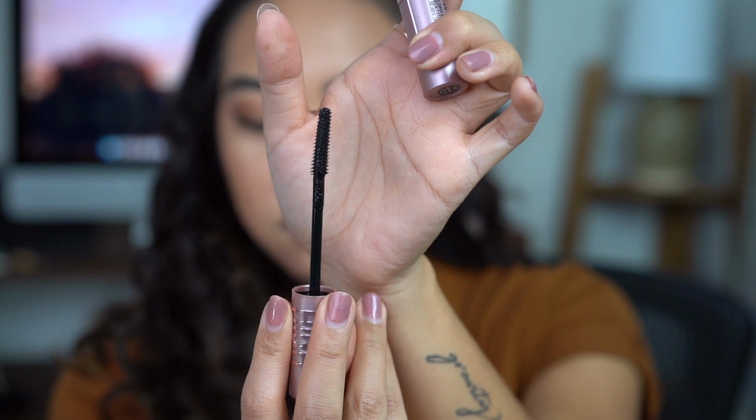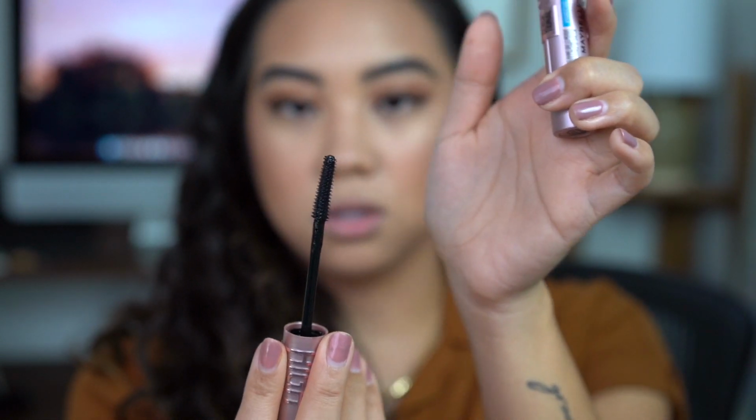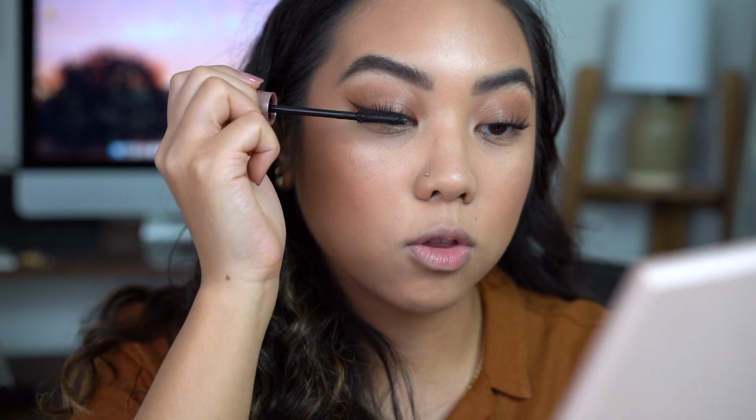It looks like it has the slightest amount of a curve. I'm not even sure if it's actually supposed to be a curve or if my wand is just faulty. I don't know. It smells like a standard Maybelline mascara, you know what I mean? Like the Lash Sensational mascaras. This is part of that Lash Sensational line. So I'm gonna go in and apply this. Gosh, that's a long brush. It covers the width of my eye.